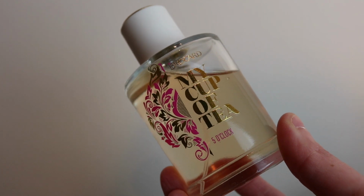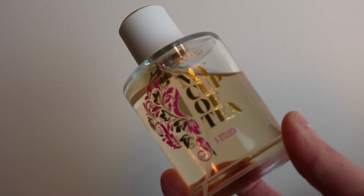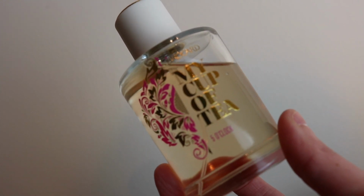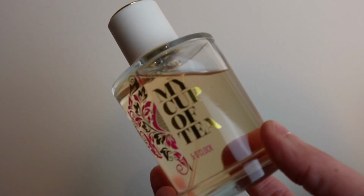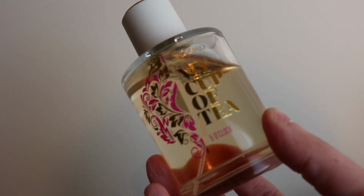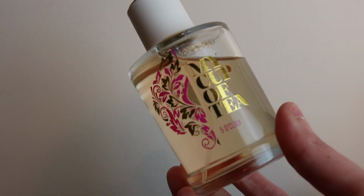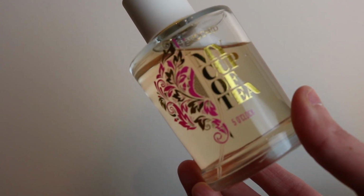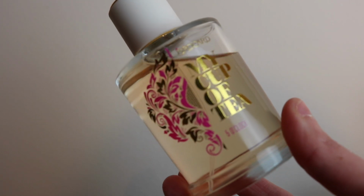I've had some of the dumbest comments come in when I've shown this fragrance. People saying, "Are you sure it's not fake? It came from Russia." No, it's a Russian fragrance. Of course it came from Russia because it was made in Russia. But anyways, it's a very sweet, gourmand leaning, cookie like fragrance.